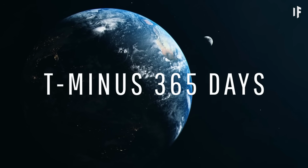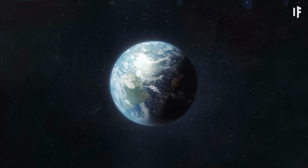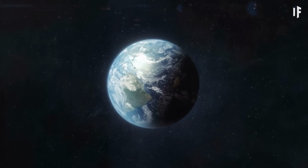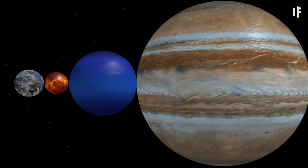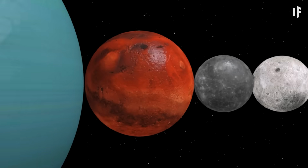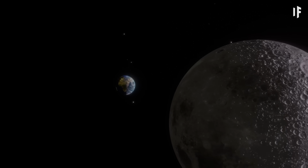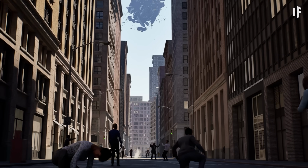T-minus 365 days. Okay, the moon is ridiculously far away, 384,000 kilometers away. For reference, the circumference of Earth is just over 40,000 kilometers. Well, with this kind of distance, you could fit every planet in our solar system in the space between Earth and the moon. So this celestial body has a long way to travel, but at this moment, it's headed right for us.